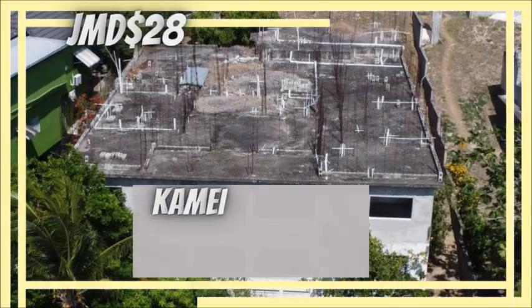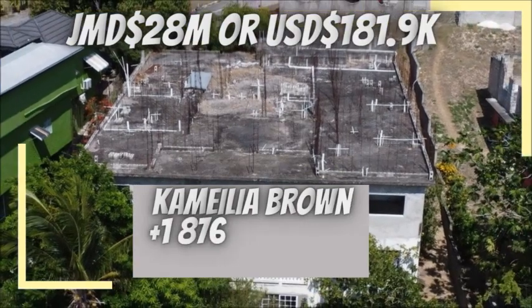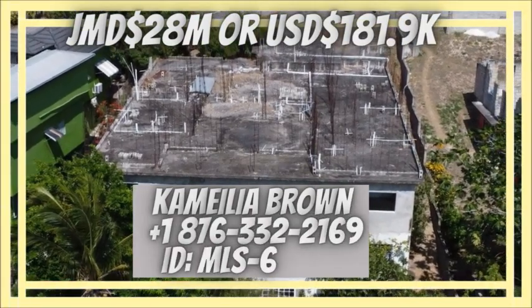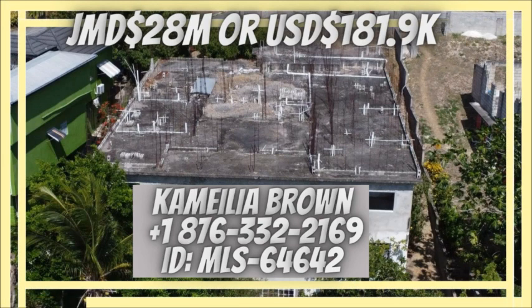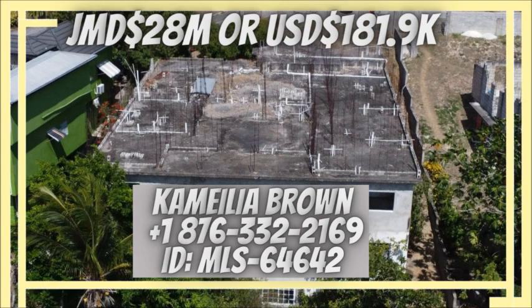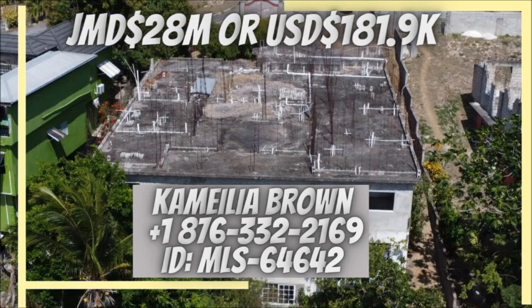The asking price for this house is Jamaican $28 million or US $181,900. To purchase or make an offer, please take a look at your screen or you may visit the description area below for full details.